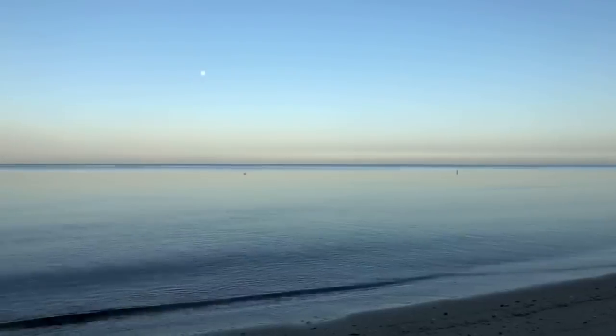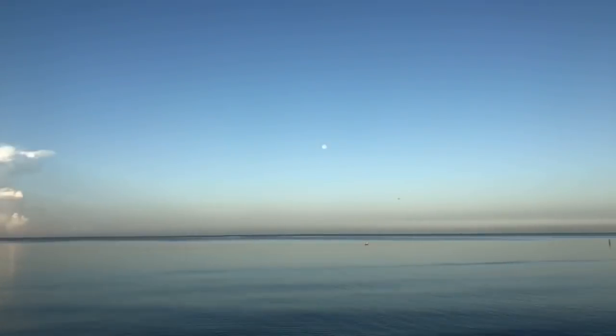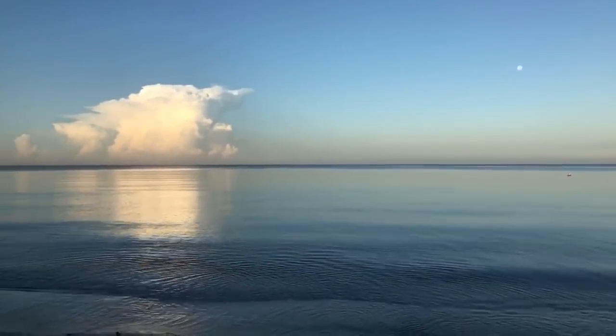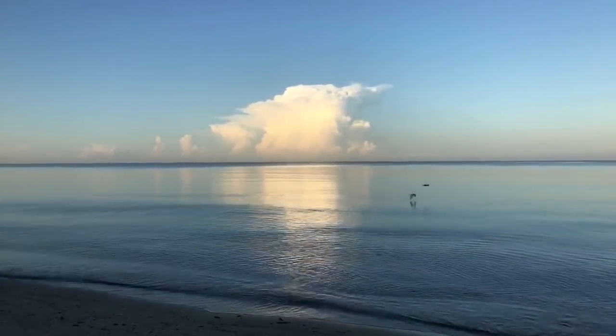Moon's still up there in the sky. I don't think it's quite a full moon. I think it was a full moon last night, the night before last. There's what's left of it up there. Now that the sun's getting higher, that cloud's losing its color. It was a beautiful pinkish orange earlier this morning, like a coral color.